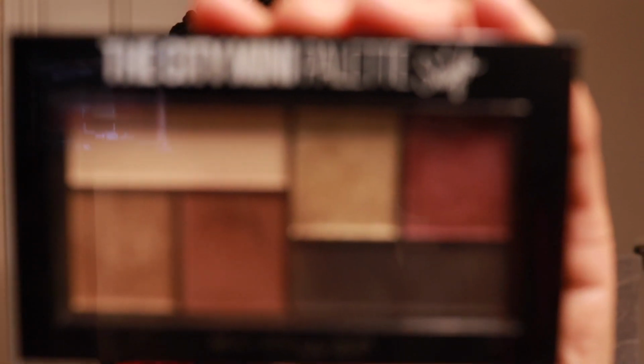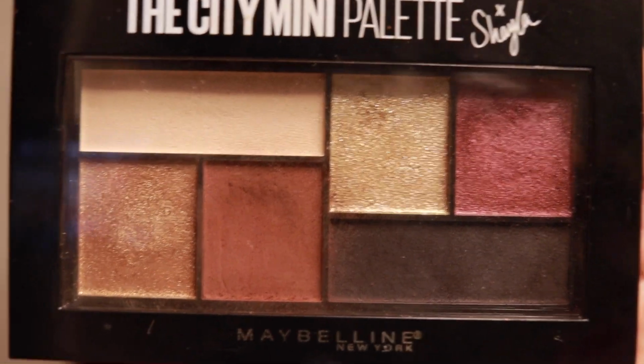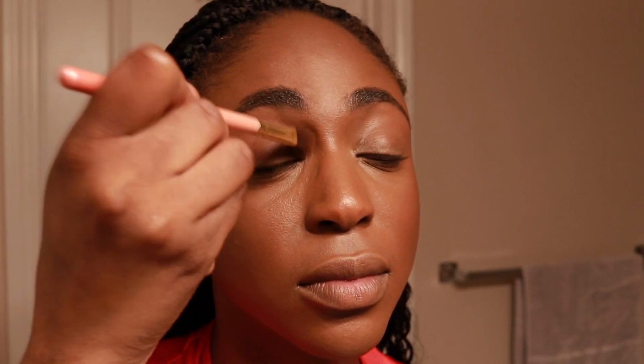So next we're gonna go in with eyes. I'm just gonna go very simple today with my brown. I'm gonna take the MakeupShayla by Maybelline palette. This is a palette she came out with Maybelline a couple years ago, I want to say. I love this brown, so I'm going to use it all over my lid. I'm just taking that color, a very warm brown shade, and laying it all over my lid, just pressing it all over.